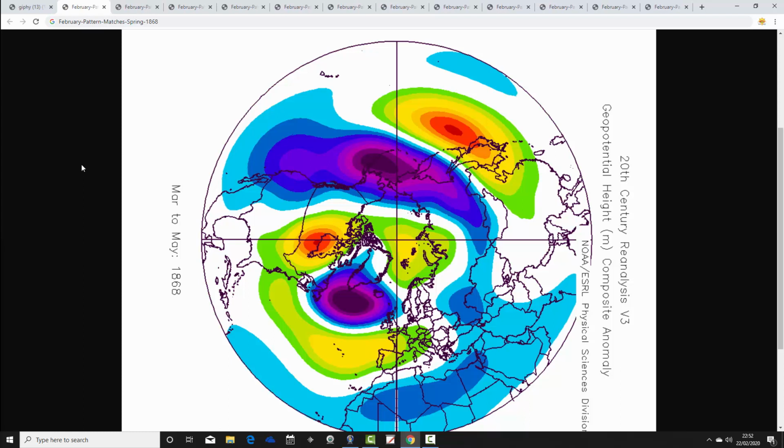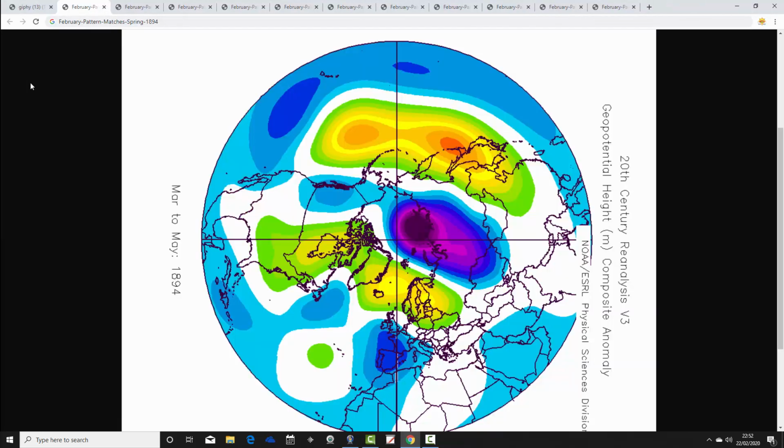This is how the Springs look then, following those February pattern matches. We've already seen the Spring of 1868. It's wet and unsettled, but also mild, with above average heights to the south, below average heights to the north. In come those westerly winds, an unsettled but also mild Spring. Then we've got the Spring of 1894. I've already seen that one too, with above average heights to the northeast, below average heights to our south. That's quite a mild Spring, I think.